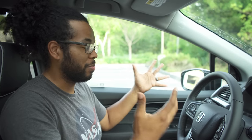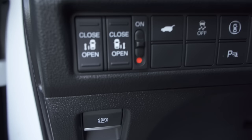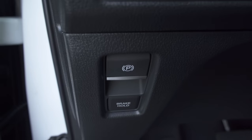Obviously your standard things like automatic wipers, which are going to come on the Elite, automatic lights, and then your fog light is gonna be the inside ring right here. Now over on the left side, you guys can't see it over there, so here's a B-roll clip of all of the buttons you have over here. So you have your open and close for both outside doors, you have your trunk release, traction, and then right below that you have your parking brake and then your brake hold.